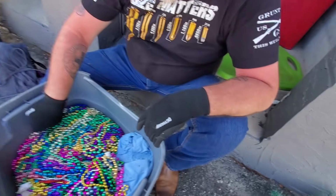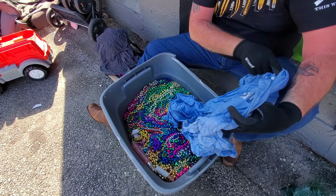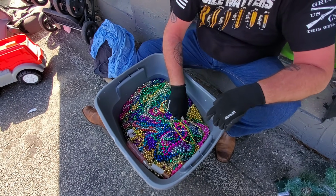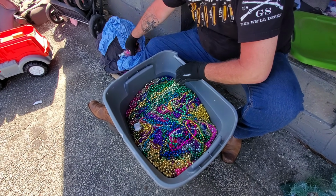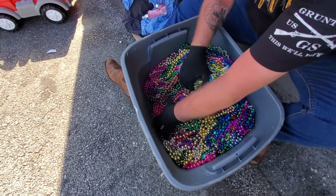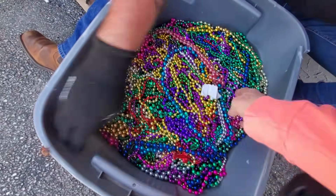All right. Is this all beads? It's as heavy as it felt. Just a blue shirt. Garbage. I think I've said garbage a lot. Yeah. Some perfumes and nail polish. This is seriously, like, what do I do with a whole bin of Mardi Gras beads?